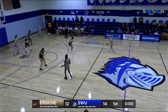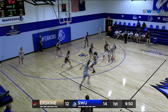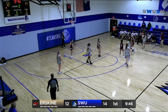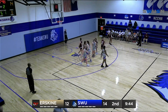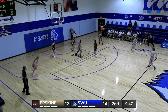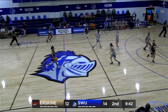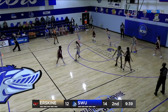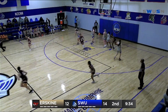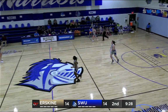Here at the start of the second quarter with the Warriors up two. Glover has it up top. Reese gets it. That was deflected. That'll stay here. And a turnover. Here's a dribble and drive and the finish from number five, Shanice Michelle, the 5'7 junior from Charleston, South Carolina.